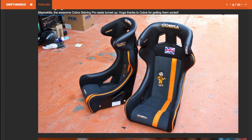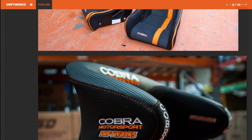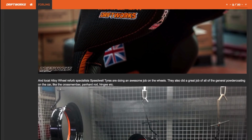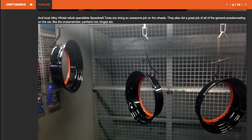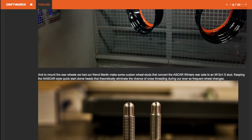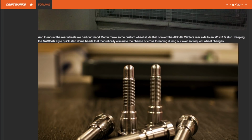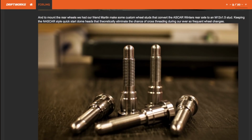And then we have some nice parts arriving from Cobra Seats. These were awesome seats that we had made by them. Two seats, though. Yes, two at that time. Here are the wheels being worked on with the orange tint. You'll see through the bolt holes, basically. The CCWs have a secondary hole in between each mounting bolt, and they go together.